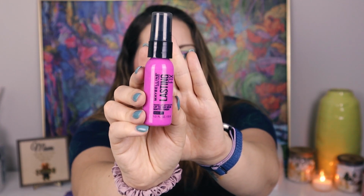I also used up one from Maybelline. This is their Lasting Fix. And I mean, it was fine. The sprayer was absolutely terrible. I had to decant it into something else, but I feel like it was fine. I don't remember my makeup lasting significantly longer. Like if I had to put these two head to head, the All-Nighter would be the winner every single time. But it was fine. It did what I needed it to do, and I had no complaints about the actual formula itself.